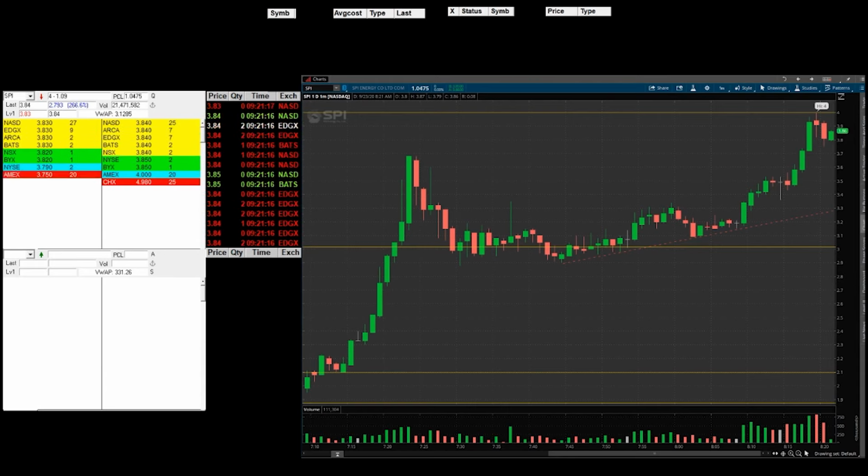So I'm paying attention to this jump. If we have a weak break right here with some hard rejection, like this volume is nice, then I'm interested in starting a short.